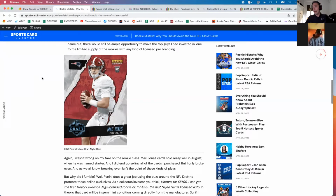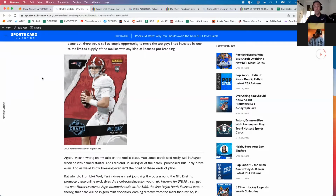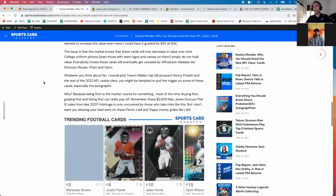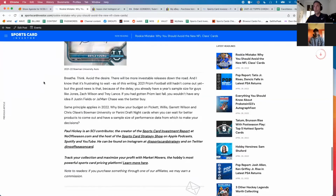But I bought last year a bunch of these Panini Instant rookie cards basically on draft night, just because I was so excited about the QB class. I wasn't wrong about the QB class and the wide receivers and running backs that were in the class, right? Like we could go on and on all day about how great those guys are and their card value. But I was wrong about the cards that I bought, because I bought these instant draft night cards that essentially just don't hold any value long term.